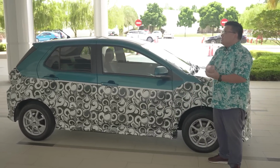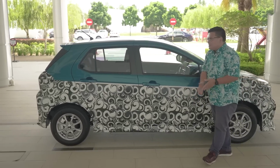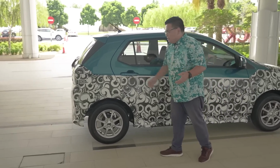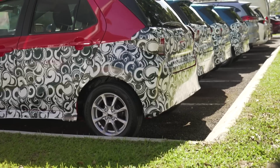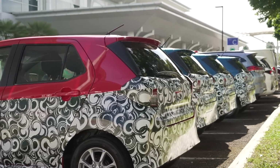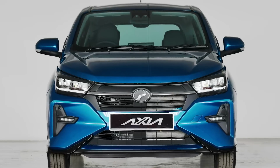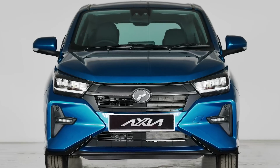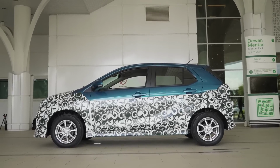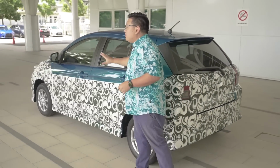You know, Myvi has gone through 3 generations so far, the Alza has gone through 2 generations, so yeah, it's a good thing that they are following the same trend for the Axia as well. Now, as you can see, there is still a full or rather half camo on this car, but we've seen the real thing, and you know what? I think it looks pretty decent. It definitely looks a lot more premium, a lot nicer than the old car. So this is what we can show you so far. I'll show you the inside as well, but let's just run through what this car is all about.